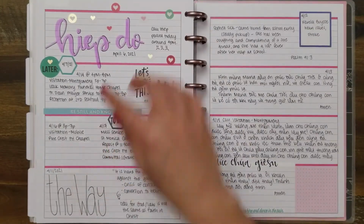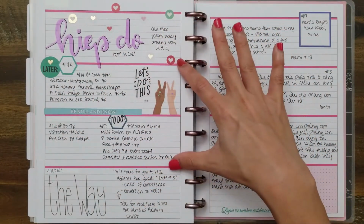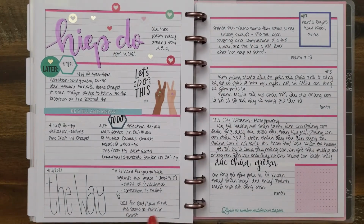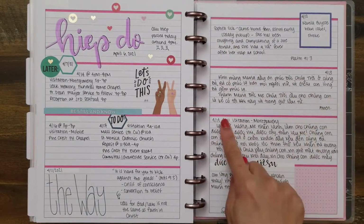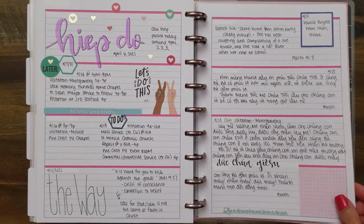And then here is April 6th. Again, I skipped the 5th. So here's the 6th, here's the 7th. These are the notes from the 7th. And then I skipped a couple of days again, and here's the notes from the 11th, the 12th, 13th, 14th, and all of this is the 14th. I just thought this really worked out well like that.